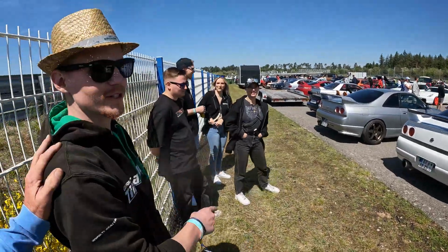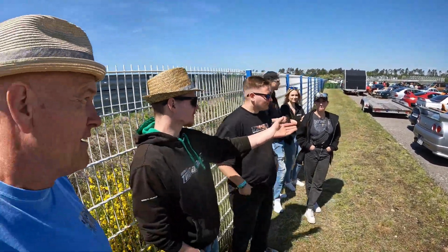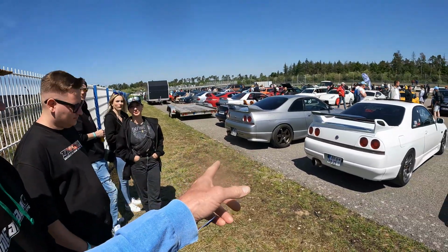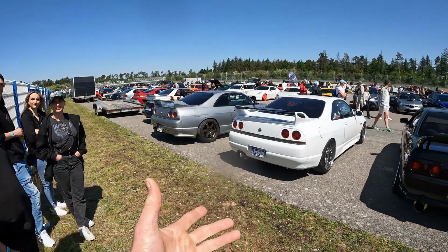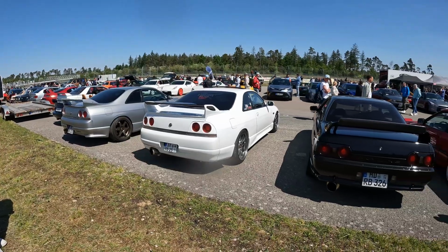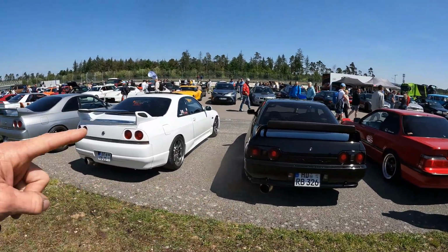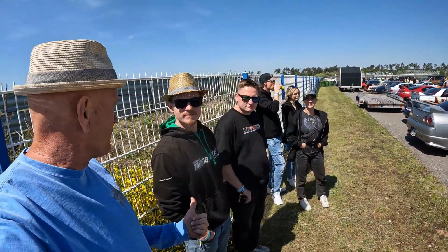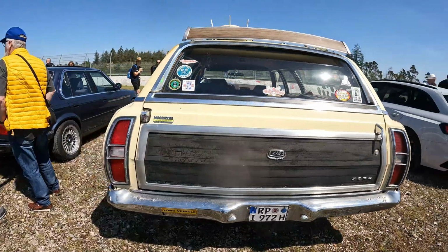R32, R33, R33. And how many horsepower has this thing got? That one, 380. 380 horsepower, 6-cylinder, right? Turbo or just normal? Turbo. All these are turbo cars, right? Yes. All right. That's a 2-liter, that's 2.5 liter. Cool cars. And all right-hand drive cars. Imported from Japan? Japan. You fly yourself and get it, or you buy them over here? Bought here in Germany.